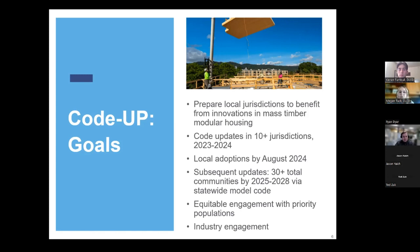Under this, the local adoptions of the new codes would happen by August 2024. After that, subsequent updates would be in at least 30 total communities between 2025 and 2028 via a statewide model code that will also be developed through this. Additionally, equitable engagement with priority populations that each community will identify is one of the main goals of this program, so that everyone has a seat at the table and that codes are developed with every population in mind, specifically those that are underserved. And finally, industry engagement is a huge aspect of this. The Oregon Mass Timber Coalition, like Kieran talked about, engages many players, and so through these code updates, we're looking to have those industry leaders from all aspects of the mass timber supply chain be involved in this process.